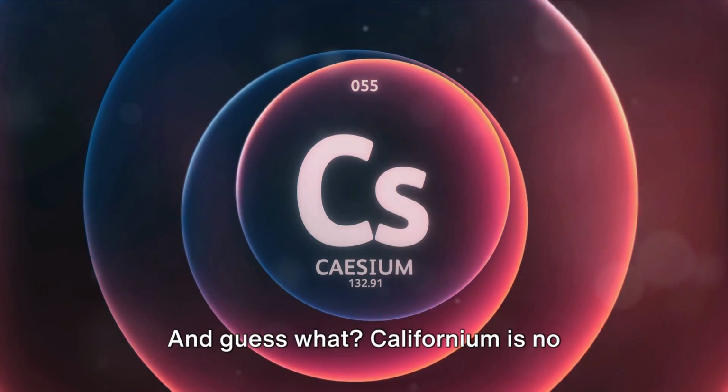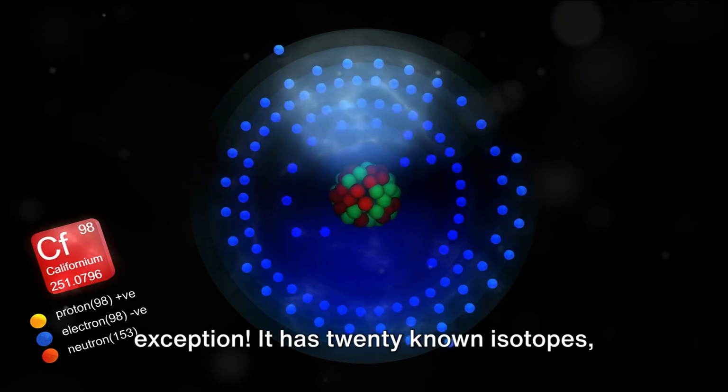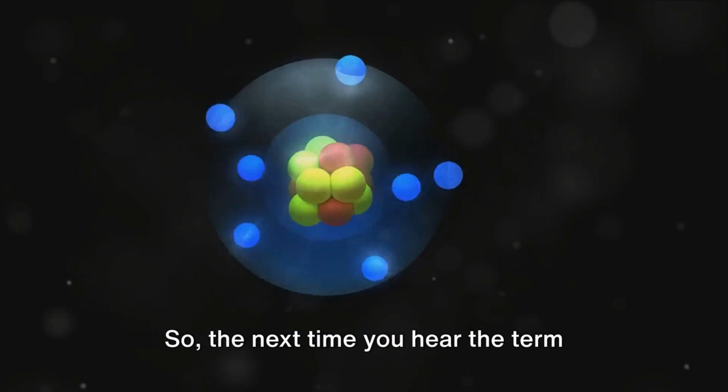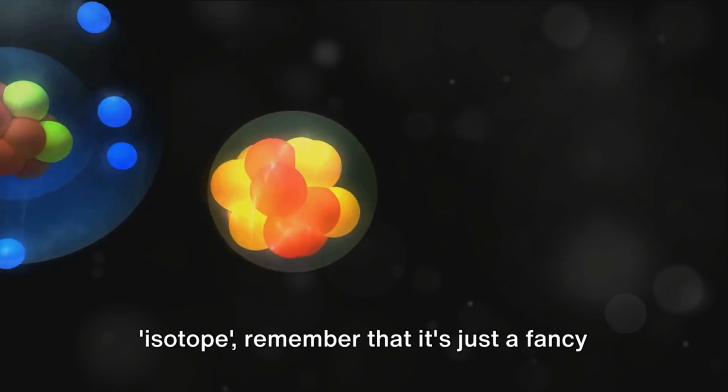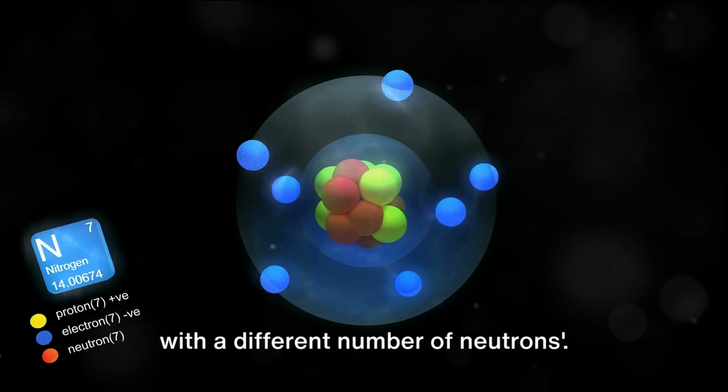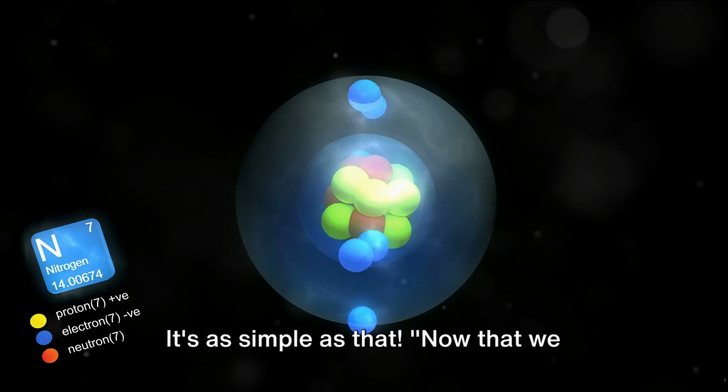And guess what? Californium is no exception. It has 20 known isotopes, each with its own unique set of properties. So the next time you hear the term isotope, remember that it's just a fancy way of saying a version of an element with a different number of neutrons. It's as simple as that.